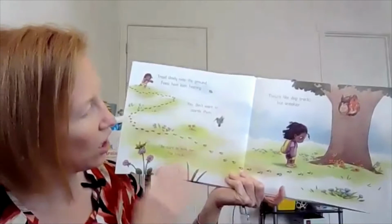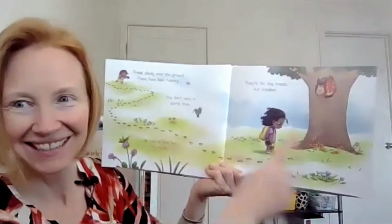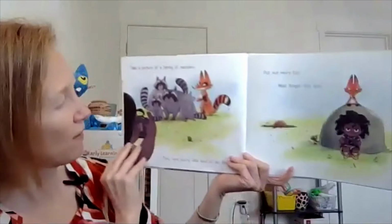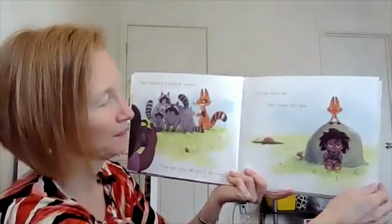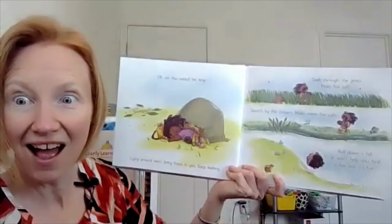You see where the fox is? Up there. Whoop. Take a picture of a family of raccoons. They have bushy tails, kind of like foxes. Put out more bait. Wait longer this time. Oh no! You waited too long. Look, she fell asleep. Lying around won't bring foxes to you.